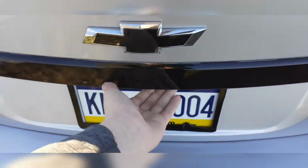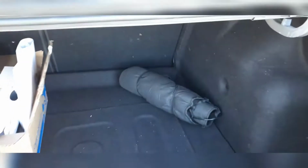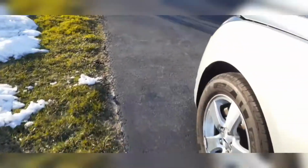Back here is the trunk, of course. I'm gonna open it up. So you have your seat heater right there because, as you can see, it's quite cold out here. And then just all wrap stuff here, it's a lot. I mean, you could definitely fit a lot in here. I don't know the exact square footage or anything like that, but there is definitely some potential there. Now, we'll close the trunk and come up here to the hood.